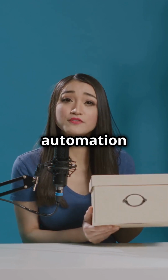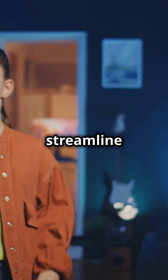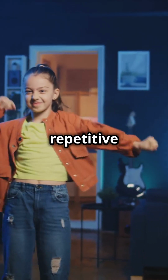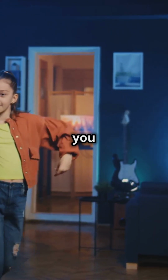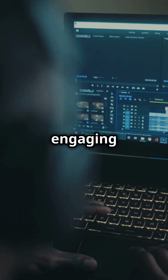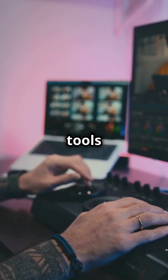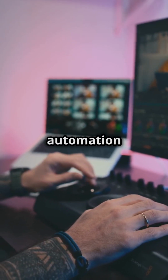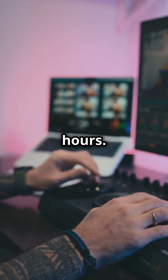By leveraging automation tools, you can streamline your workflow and reduce the time spent on repetitive tasks. This allows you to focus on what you do best, creating engaging content. Automation tools like scripting software and video editing automation can save you hours.